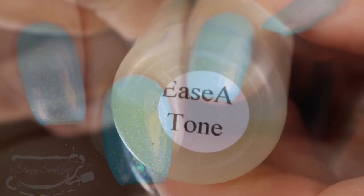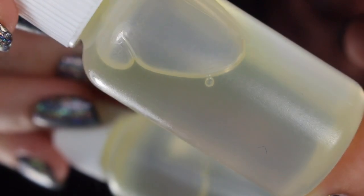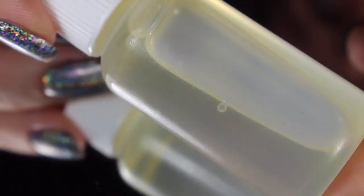So really quickly, I want to show you some acetone additive that Sophia sent along with the Oh My Jewels polish. This is a mix of some oils as well as good things to add to your acetone to make it not as harsh and also smell really good. This smells like gardenias. It's very floral and summer. I love it so much.